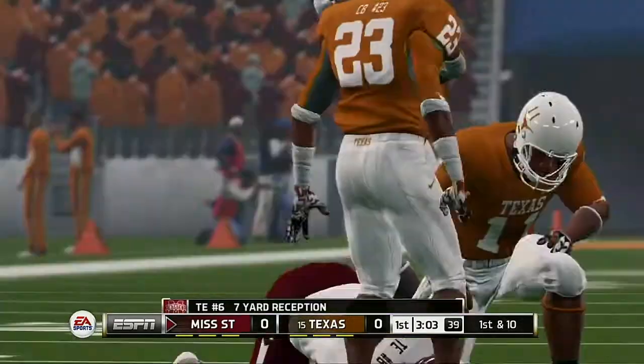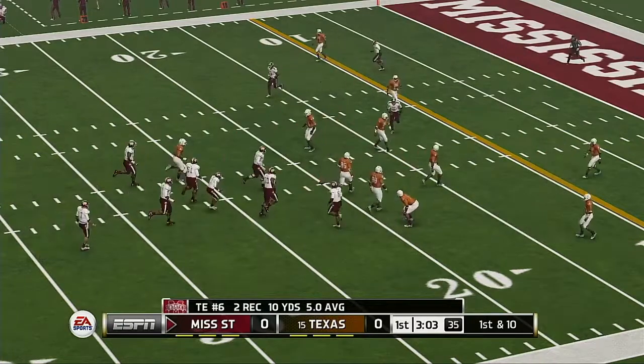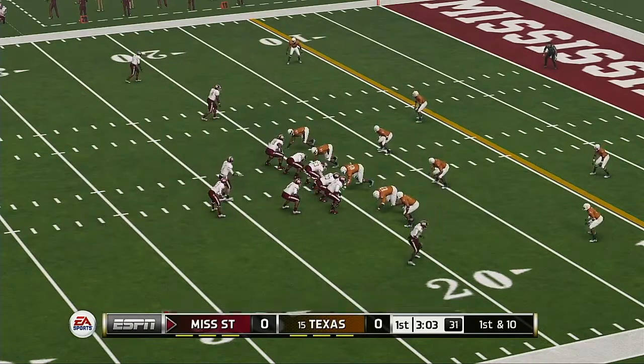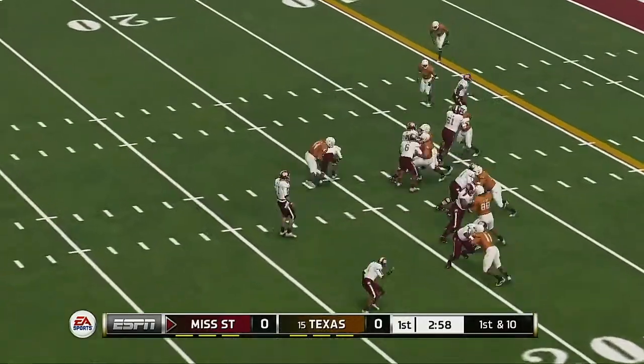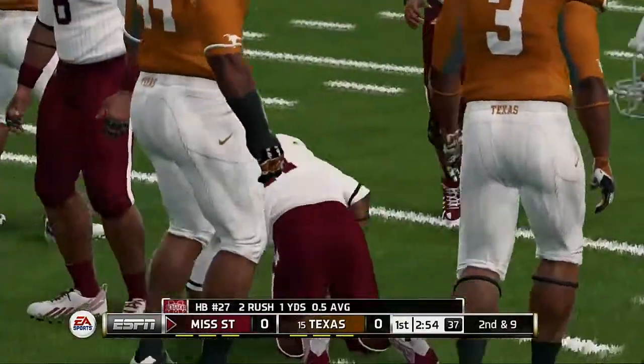They'll bring him down right around the 20. They get about 7 yards on the pass and pick up a first down. And how about the poise of this quarterback to locate his receiver past the sticks and get him the ball? That was a great throw. It was a great read by the quarterback there to take the snap and throw it quickly to get the first. Brought down around the 19-yard line.